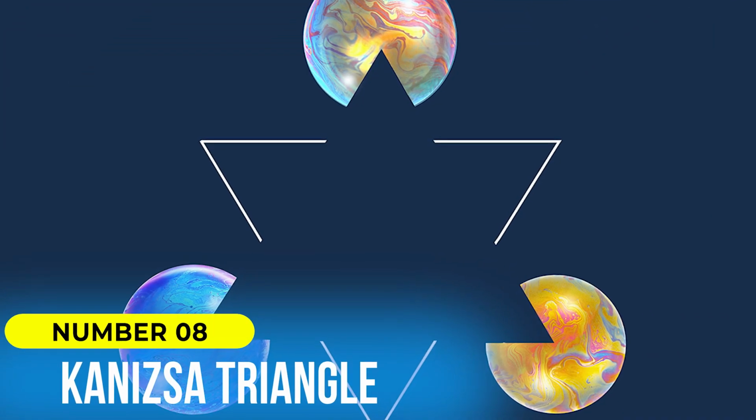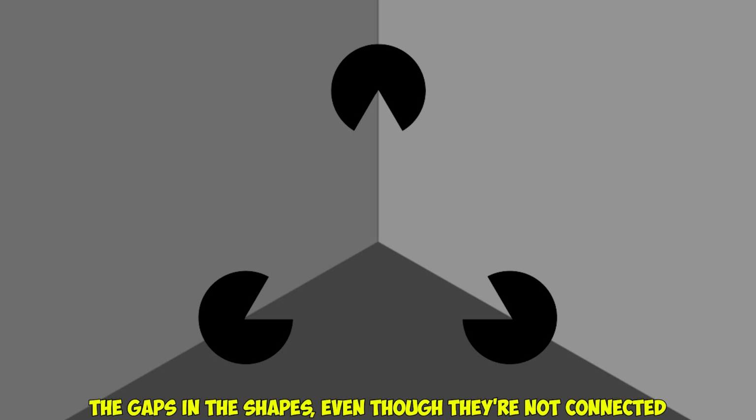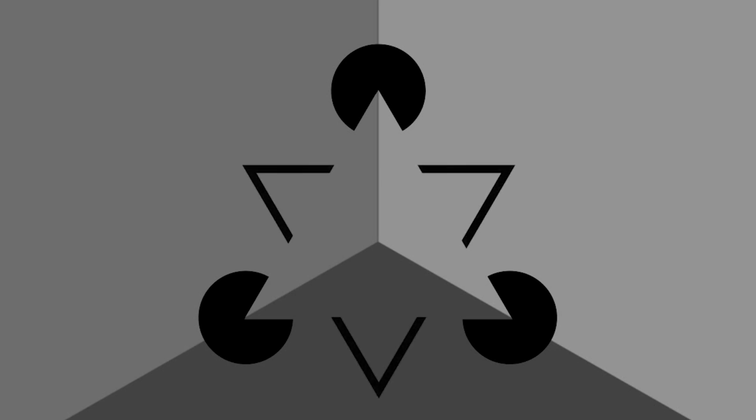Number 8. Kanizsa Triangle. Imagine a puzzle with missing pieces. That's the Kanizsa Triangle. It's a clever arrangement of Pac-Man-like shapes, placed just right to trick your brain into forming an invisible triangle. The gaps in the shapes, even though they're not connected, create the illusion of a complete triangle. It's a testament to your brain's knack for connecting the dots, even when they're not really there. Invisible triangles emerge from disconnected Pac-Man shapes, showcasing the brain's ability for completing patterns.